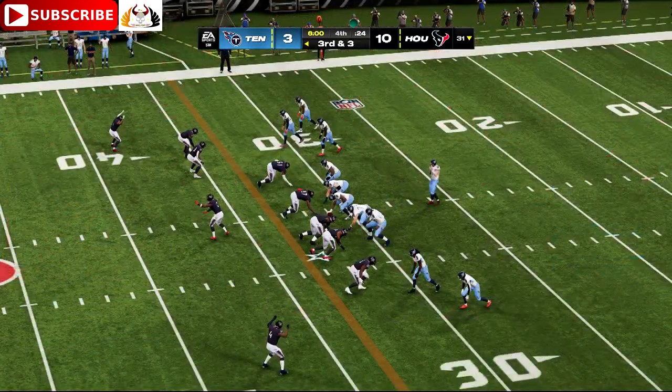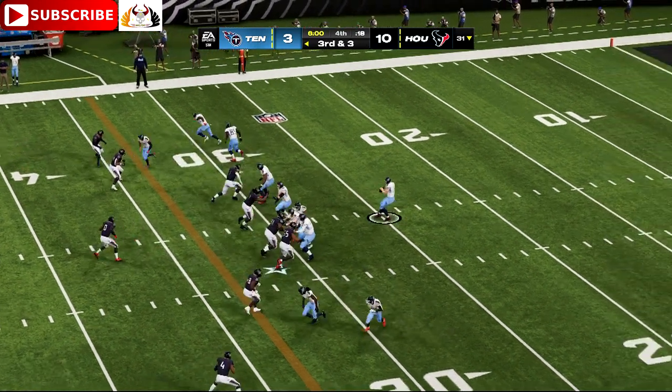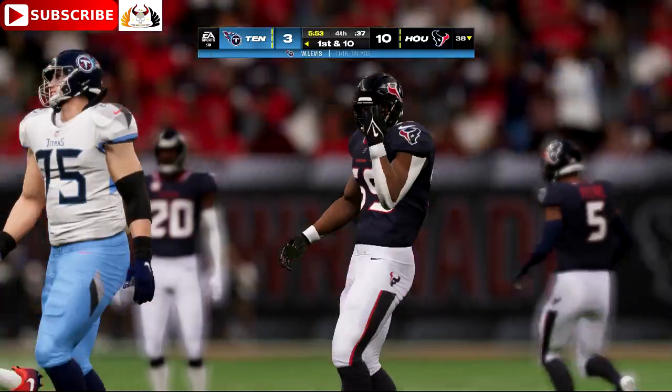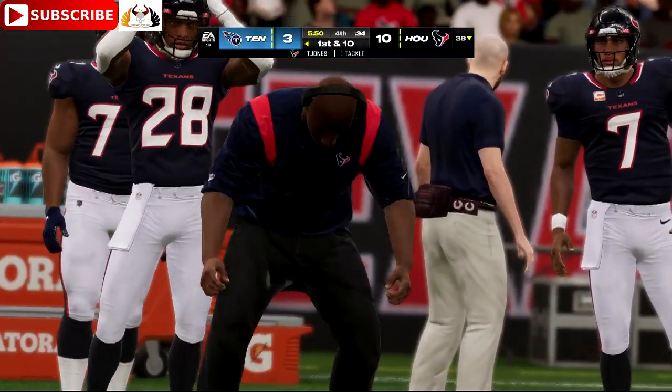The Titans on 3rd down. They've hit 2 for 4 thus far. This time it's 3rd and 3. Levis looking to throw. That is caught. And he'll be taken down, but he does have 1st down yardage. 7 yards there. Good enough to move the sticks.